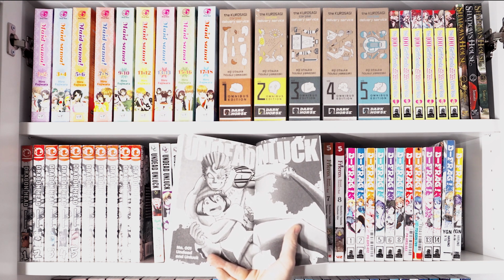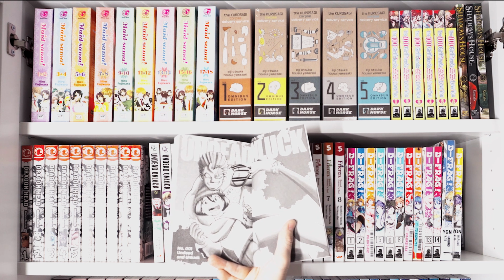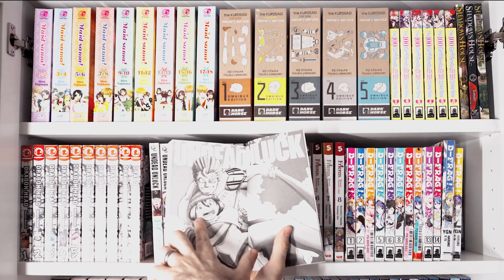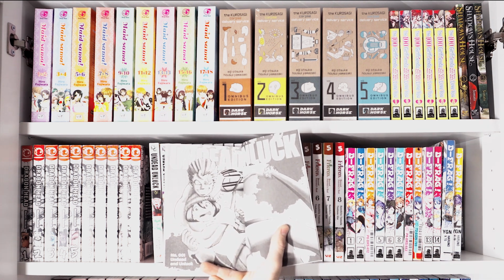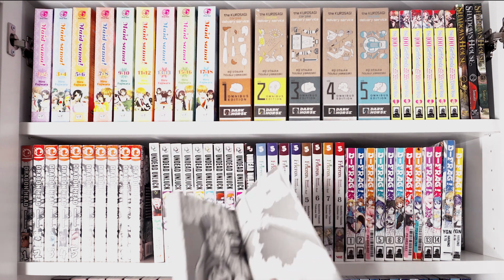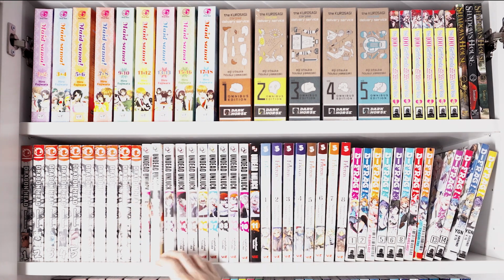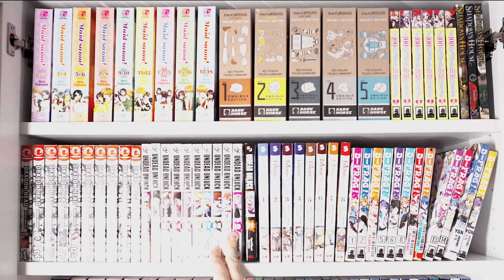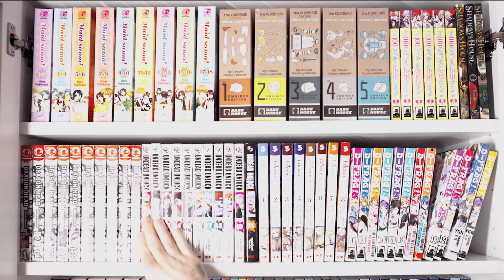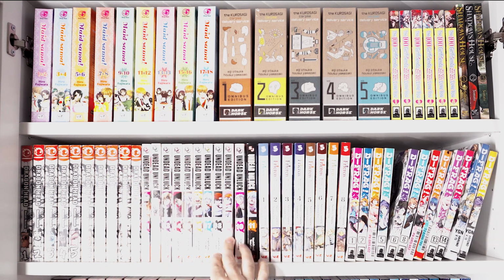When I opened it, I read the first chapter and I was like, this series is probably not for me. In the picture she seems horrified by it, but somehow after seeing this in the very front, I just did not feel good about Undead Unluck. But people have said over and over that the series actually gets really good, so I'm going to look past that and hopefully the series is good.